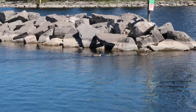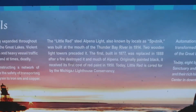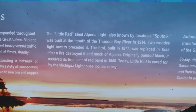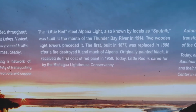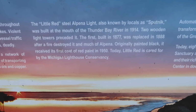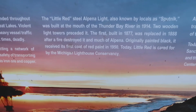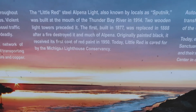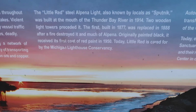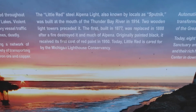The little red steel Alpena Light, also known by locals as Sputnik, was built at the mouth of the Thunder Bay River in 1914. Two wooden light towers preceded it. The first, built in 1877, was replaced in 1888 after a fire destroyed it and much of Alpena. Originally painted black, it received its first coat of red paint in 1950. Today, the little red is cared for by the Michigan Lighthouse Conservancy.